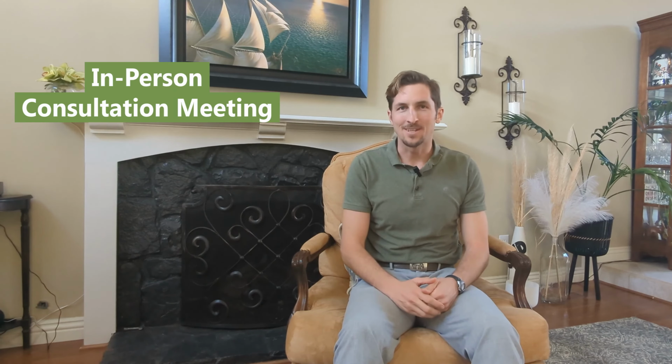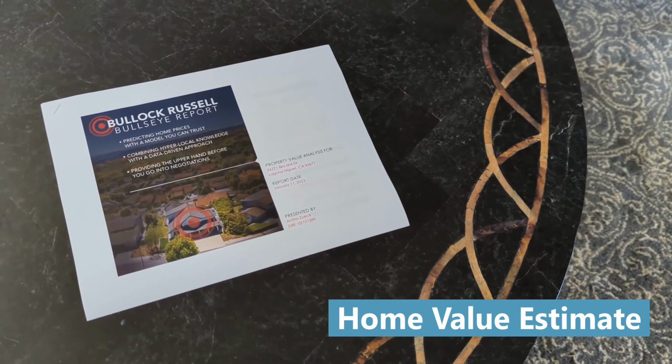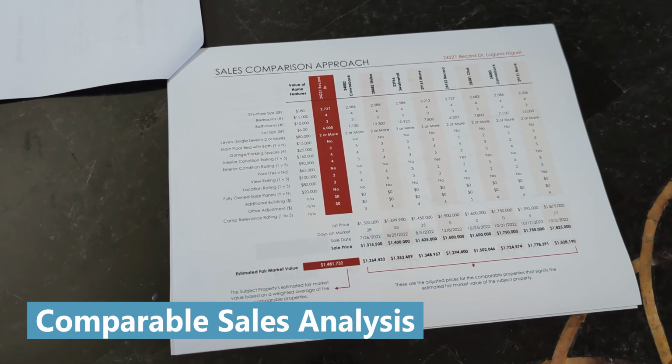First, we'll meet in person to determine our strategy. I'll deliver to you a detailed estimate of your home's current value, and we'll discuss all relevant comparable sales in the neighborhood. Then we'll take a brief tour of your home and talk about any cosmetic improvements we might like to make, if any, before going on the market.